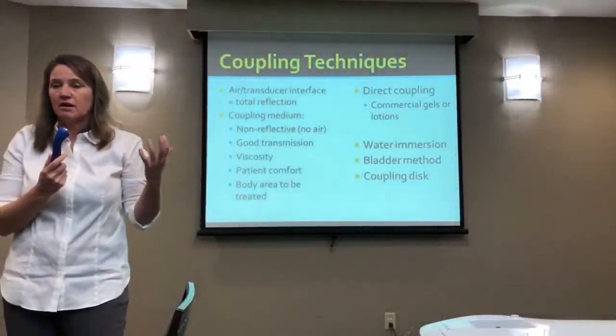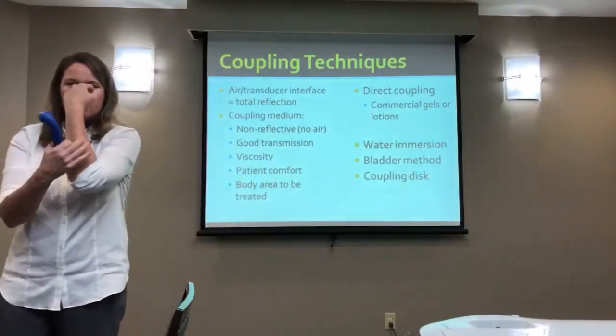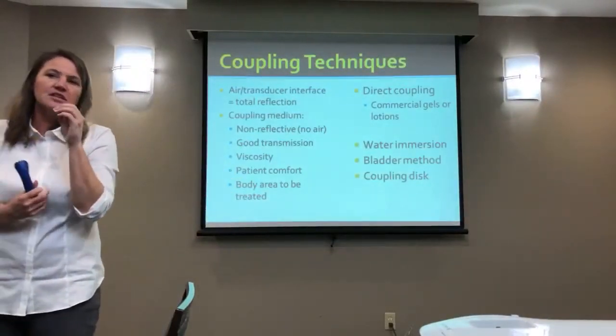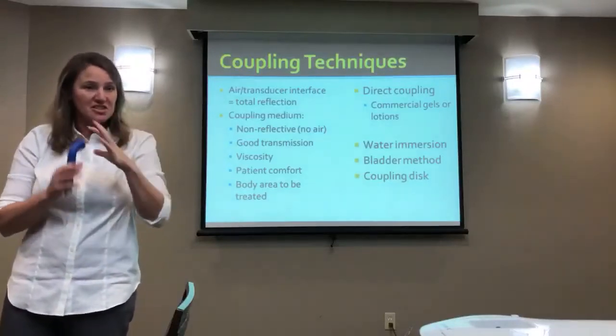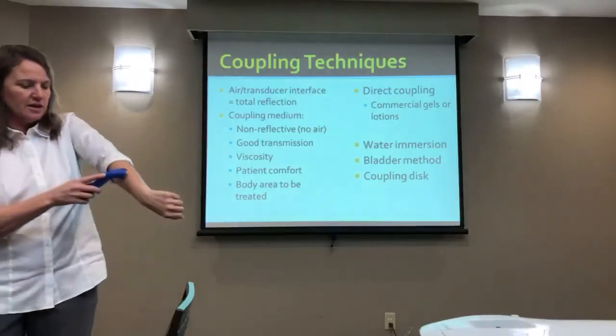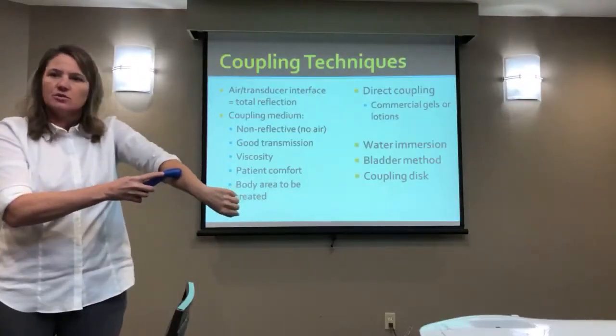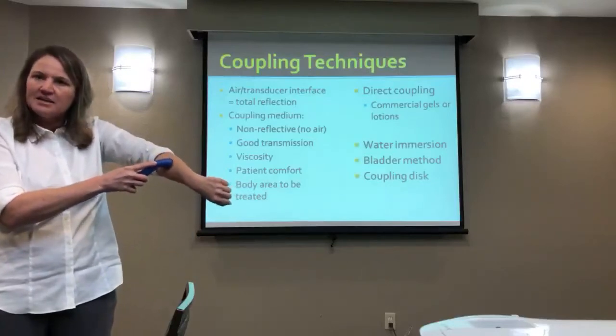And I usually use some pressure. So let's say I was using this sound head on my forearm. For me, the gel is primarily to allow it to glide nicely and just keep it kind of smooth. So I'm going to put the head on here and I'm going to apply pressure. So now, you know what I mean, there's no air getting in. I'm kind of flattening the tissue.